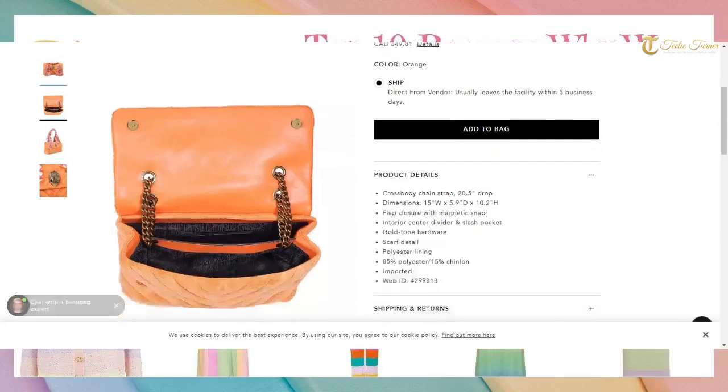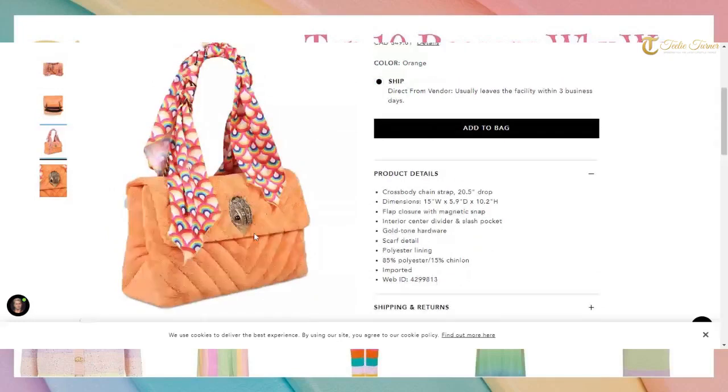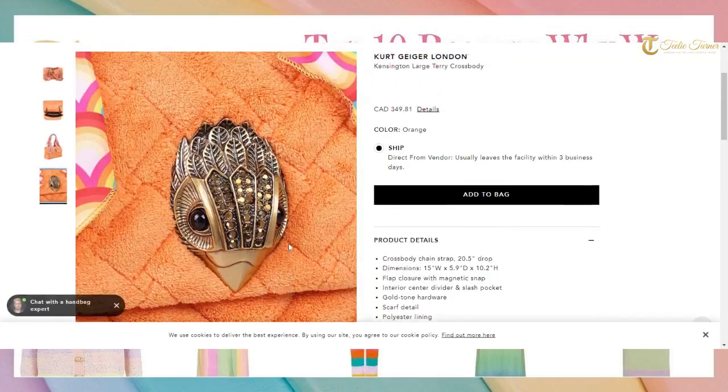Here we have the inside of the bag. Here you can see how that scarf looks amazing on the handle when it's standing up. And here is a closer look at that adorable bird with all of the jeweled details on it. We'll have the link to this above the blog post as well if you're interested in learning more about it.